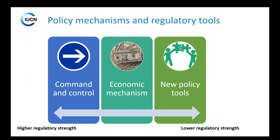These kinds of policies can make use of different mechanisms and tools, which typically are command and control, which refer to direct regulation, economic mechanisms, and some new policy tools that include collaborative approaches as well as soft standards and certification mechanisms. Their difference lies mostly in the objective that they have and the strength of their regulation. So command and control are the strongest ones, and the new policy tools are the softer ones.